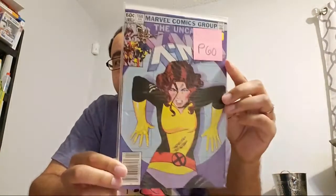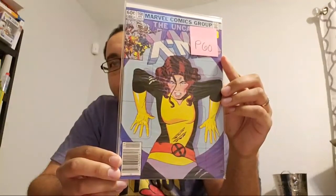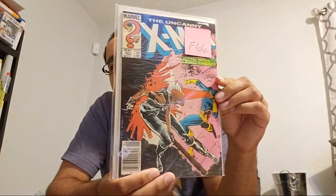This one I really kind of like this cover, and it's actually very decent shape. So X-Men 168. For some strange reason I really like this cover. You never can have enough of these copies. Storm with the Mohawk, X-Men 201 newsstand. First appearance of, I want to say, Baby Cable.